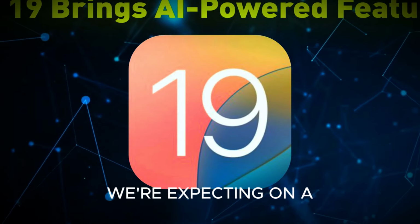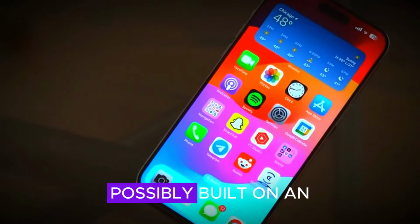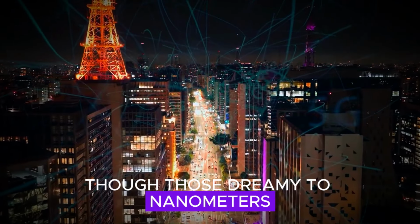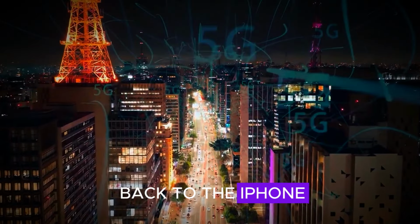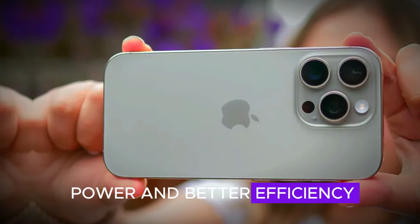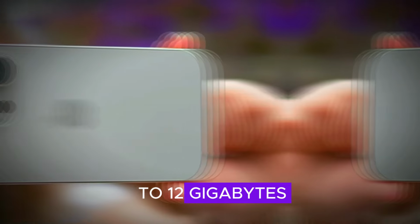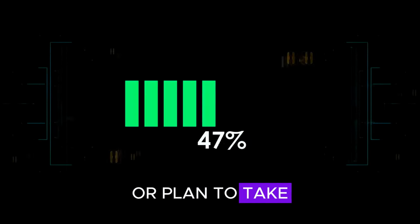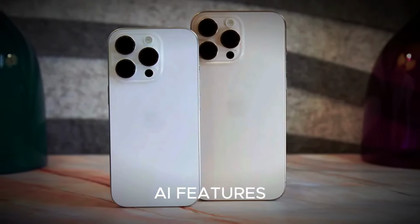Now let's talk power, because the iPhone 17 Pro might pack serious muscle. We're expecting an A19 Pro chip, possibly built on an enhanced 3nm process, though those dreamy 2nm rumors have been pushed back to the iPhone 18 series. Still, you're looking at more power and better efficiency. RAM might jump to 12GB, which is a big deal if you're into mobile gaming or plan to take advantage of Apple's growing on-device AI features.